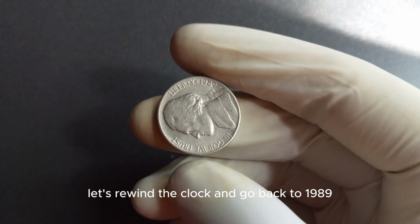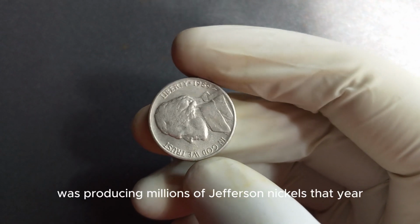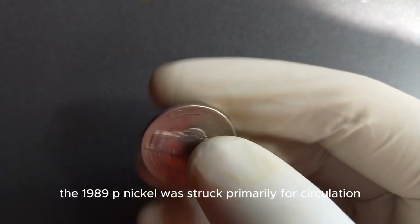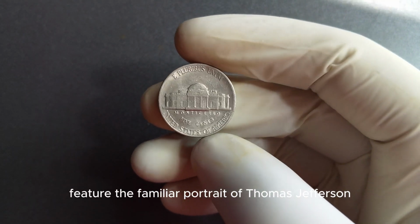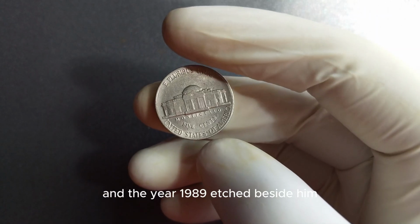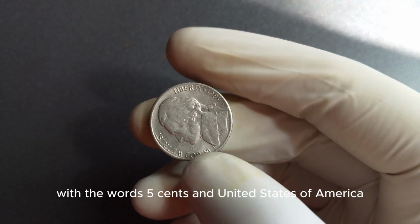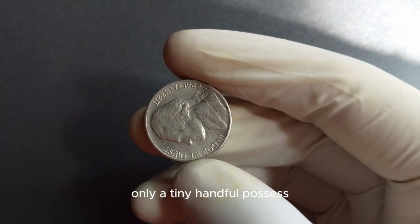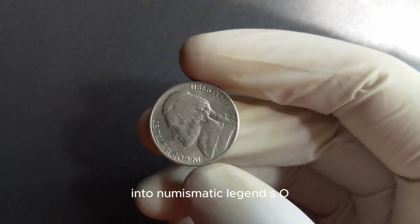Let's rewind the clock and go back to 1989. The United States Mint, located in Philadelphia, was producing millions of Jefferson nickels that year. Like many coins of the era, the 1989 P nickel was struck primarily for circulation. These coins feature the familiar portrait of Thomas Jefferson on the obverse, facing left, with the word Liberty and the year 1989 etched beside him. On the reverse is the iconic image of Jefferson's Monticello home, with the words 5 cents and United States of America curved along the bottom. But while millions were made, only a tiny handful possess the rare characteristics that catapult this particular coin into numismatic legend.